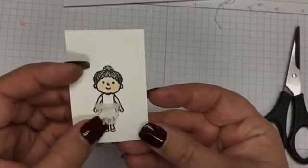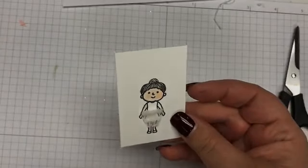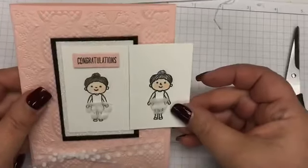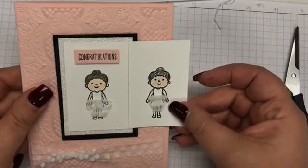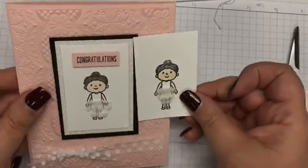But look at that cute little tutu that I put on there. Isn't that adorable? Just so cute. So from there, I simply layered it onto my card. And love it. I actually must have used the darker hair because this one's got lighter hair, but isn't that cute?